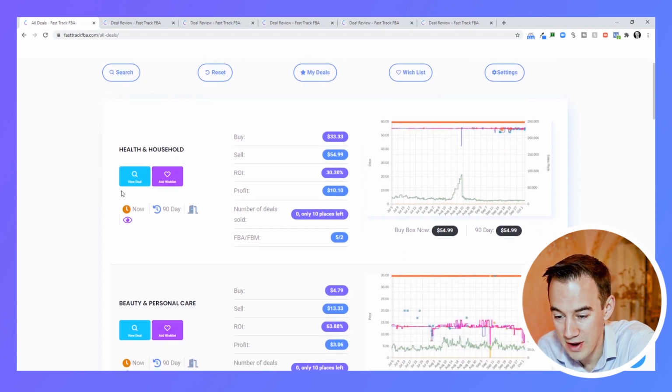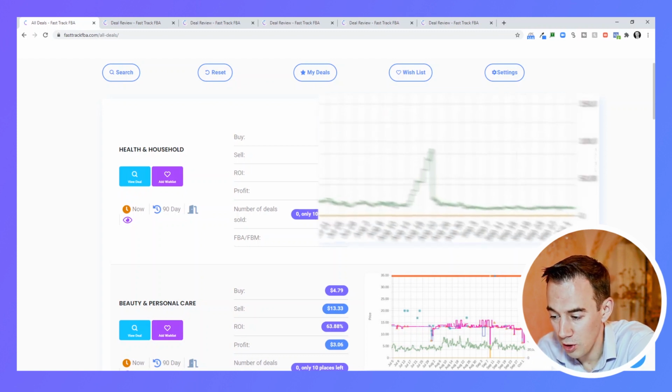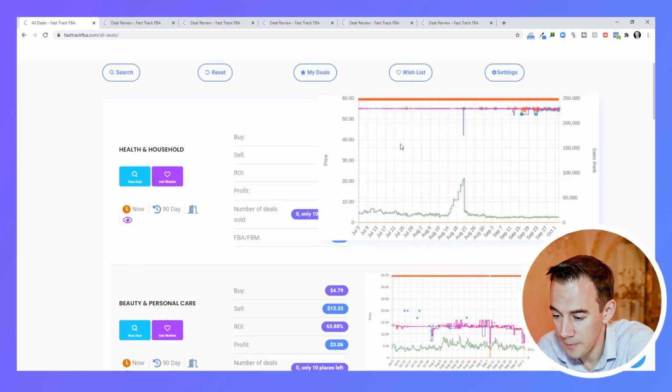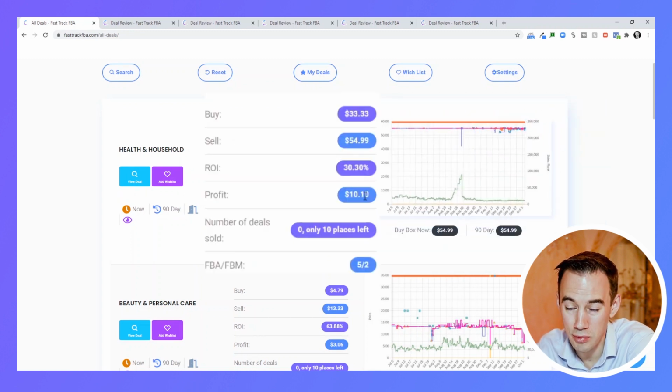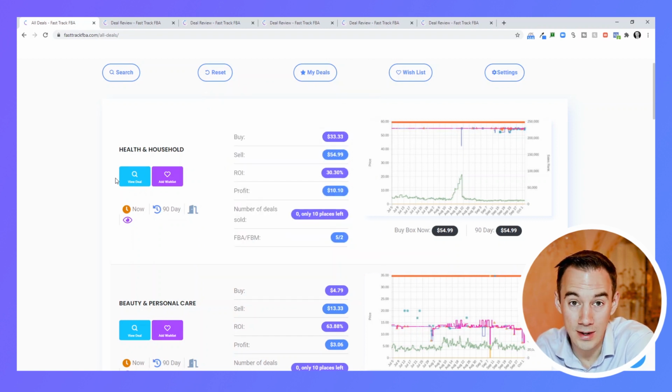Scrolling down now, interestingly, I saw this deal here, which I thought was quite interesting. Number one, why? Lots of sales. I can see that it's got a little spike there, but it's got lots and lots of sales. And I can see that this sales rank is just sitting there. I'm always looking at the green line. Also, I'm quite interested, it's got a really high profit. ROI isn't as high as I'd probably like for the US market. Generally speaking, I'd look at least 40, if not 50%, but I might take 30% given that it's a £10 or $10 profit margin. That's pretty good. And there are only 5 FBA sellers on that listing. So I'm really interested. Let's have a look at that deal now and go into it.